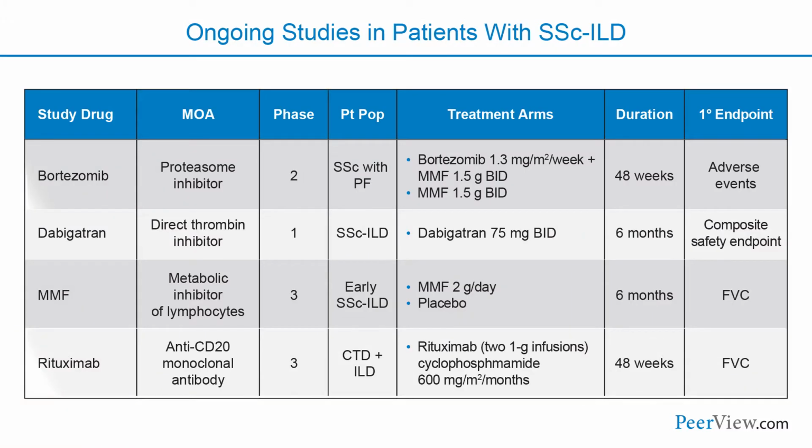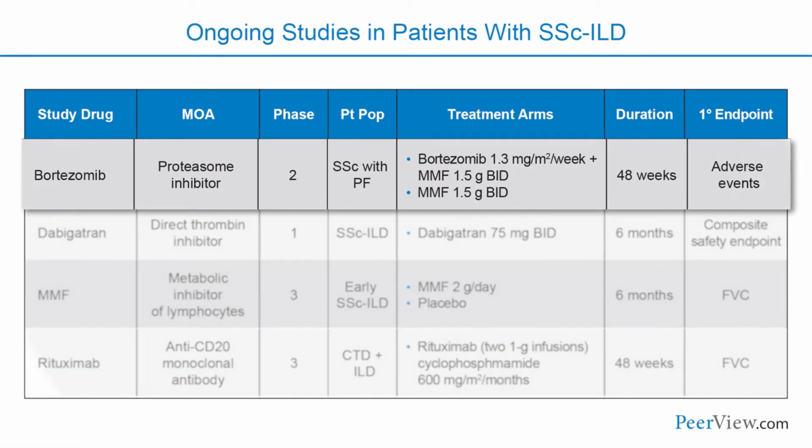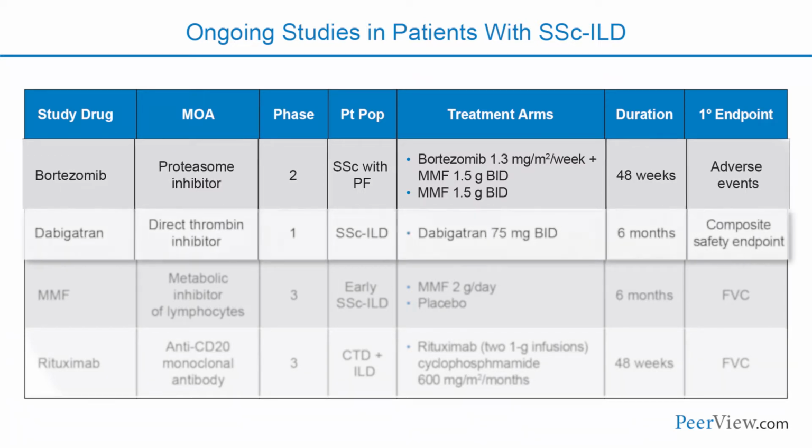There are some emerging therapeutic options in scleroderma interstitial lung disease, and the next 2 slides show drugs that are in development that target either the immune system, the vascular system, or are antifibrotic. These drugs are currently underway, and I think we would all agree that it's important to consider our patients as clinical trial participants in order to further the science behind scleroderma interstitial lung disease. In this first slide, bortezomib, a proteinase inhibitor, is in an early phase 2 study. Patients are on background MMF, and the primary endpoint is safety, looking at adverse events.